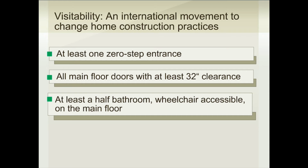Maybe have a cup of coffee, maybe a birthday party, an Easter, a Thanksgiving, whatever celebration you're having. So they can come in and enjoy the socialization. And if they needed to use the toilet and the sink, they had that ability by putting it on the first floor and making it big enough for them.